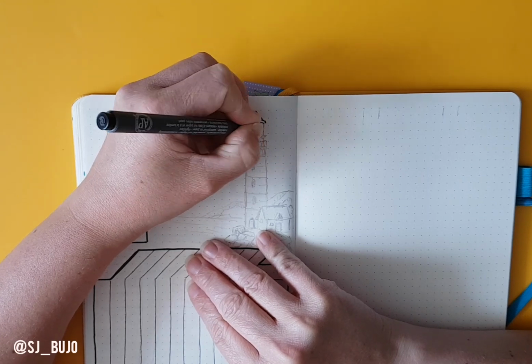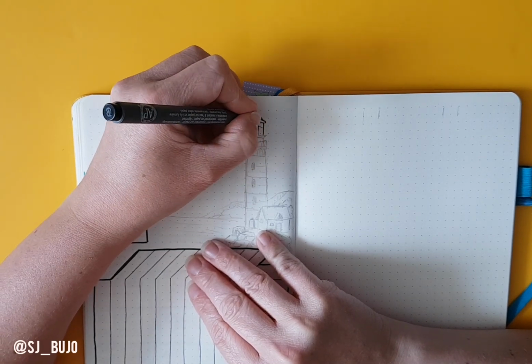And it fits in that to-do box quite nicely. It's 7 squares wide, I think.